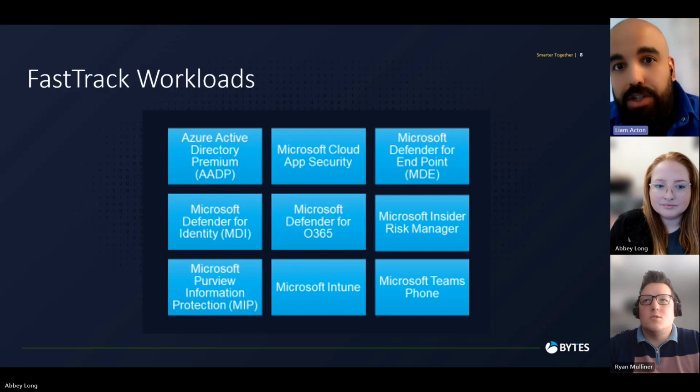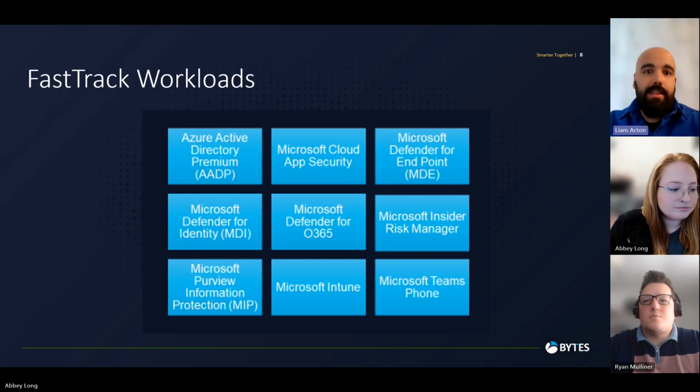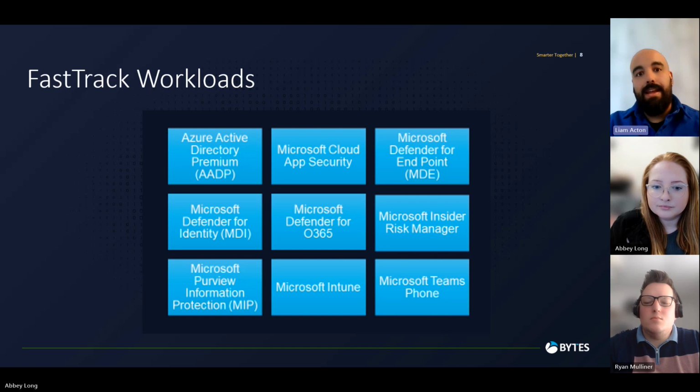So what's covered within Fast Track? As you can see, there are a number of workloads that sit within E3, E5, ENMS. All of these security and compliance workloads sit within the Fast Track delivery capabilities, as well as endpoint management, modern work, unified comms. So there's a number of areas that we can touch on and make sure that you are getting full end-to-end guidance and access to experienced Fast Track engineers.